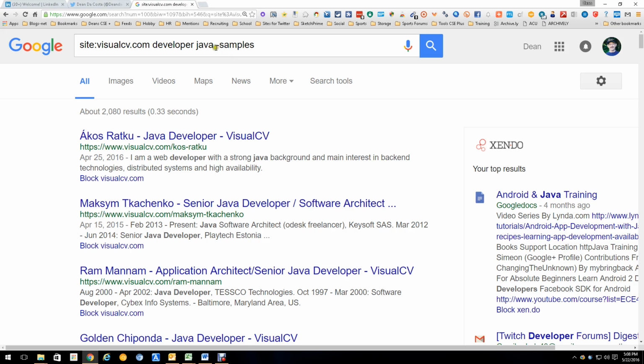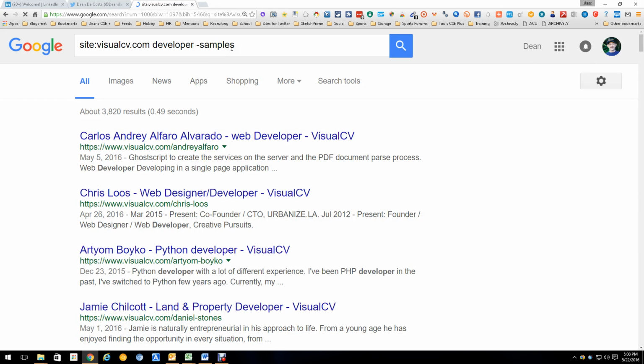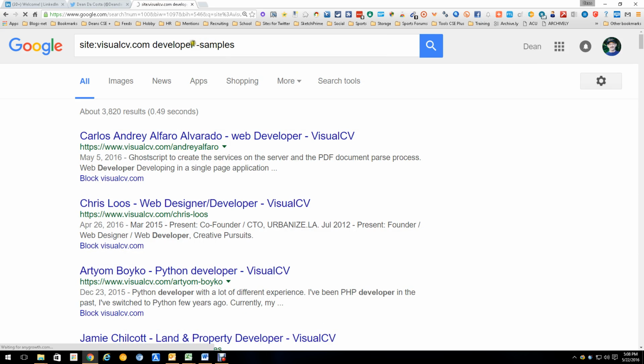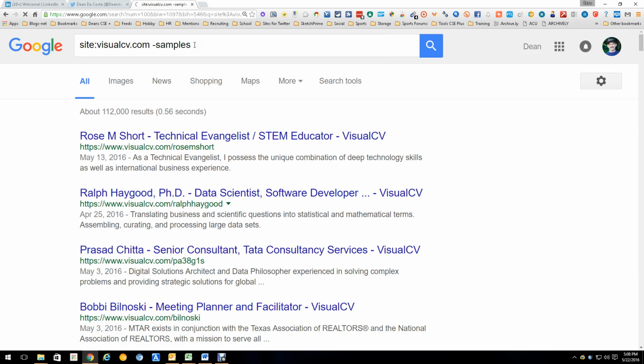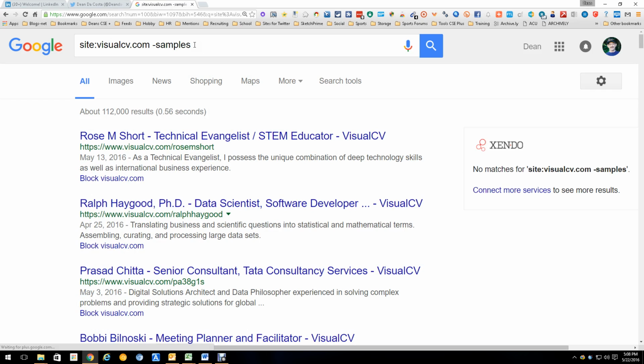And remember, I specified Java. If I take off the Java and I do specifically the dot to regular developers, we got a whole lot more people. And developer is only one way you could say it. There's a lot of different ways to say it. Let's actually get rid of the word developer and just see what we're dealing with as a population, minus the samples part. Population in Visual CV is 112,000 people. That's a lot of people that a lot of recruiters don't even think to go to because it's not a very well-known site. So it's another site for you to search. A good way to go.